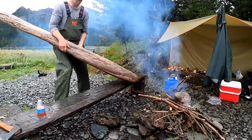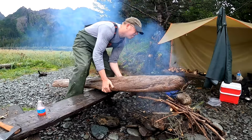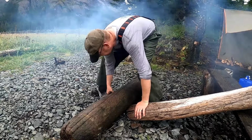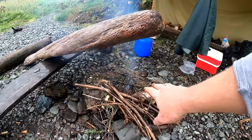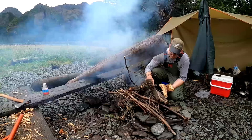Well, it started to rain again, and I want to protect my fire a little bit. So I'm going to build an awning for my fire. Got a little bit of a rain awning over our fire to keep the rain from putting it out.